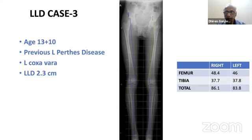Okay, so I will go to the next case. Before that, I have one question. When you said that you removed the tension band plate, was it complete, were all the implants removed, or only one metaphyseal screw was removed?